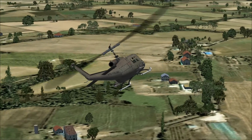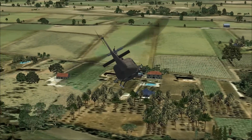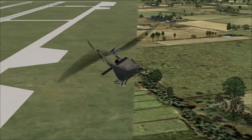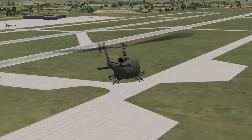Now, the Huey flew into dangerous situations. Often in Vietnam, she was flying to hot LZs, hot landing zones, where she could expect to take fire. To that tune, 47% of the Hueys that flew in Vietnam were lost.